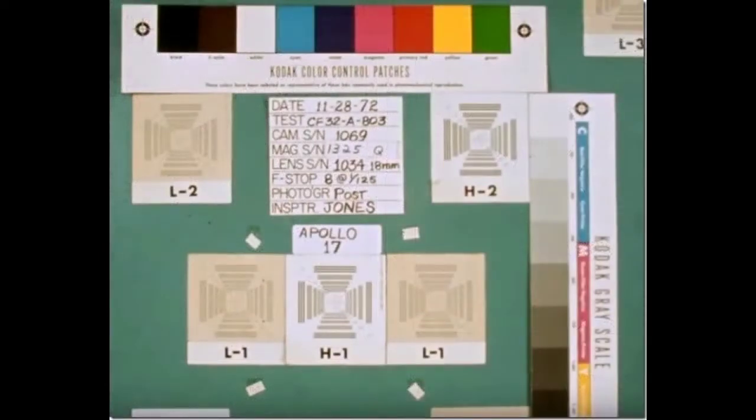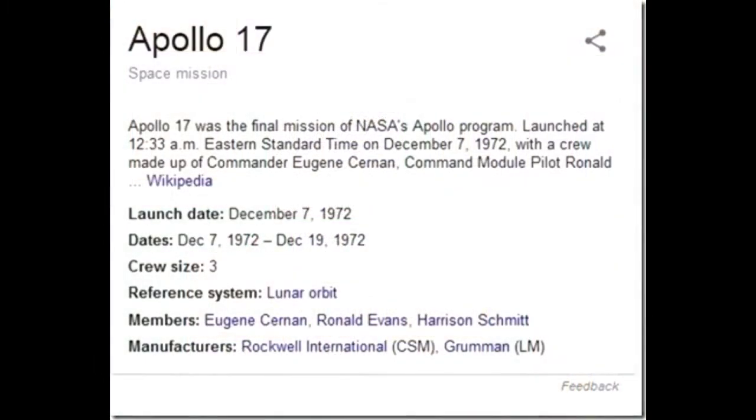Jones was the inspector of the simulation video shot weeks before takeoff, and this is the same video that NASA claims was taken on the moon. This is the plate at the start of the video showing the date it was shot, November 28th, 1972, and of course Jones was never a crew member. Note the dates of the Apollo 17 mission, however. December 7 through 19, 1972. But the video was shot November 28th, of them on the moon, more than a week earlier.